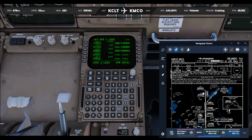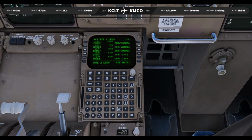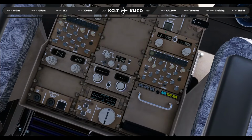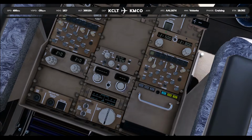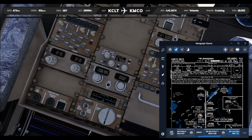Let's set this up here. The frequency is going to be 110.95. Now in the real bird, I've mentioned it before, but we can set the decimal place on the right here. So what do we have? 110.95. We should be able to zero this out, and that 95 should stay there. It does not in this aircraft, so it is what it is. But in a real aircraft, we would just put that 95 there and then zero it out again, so that when we want to bring it back up, all we need to do is turn the big knob to whatever that frequency is to the left of the decimal place.